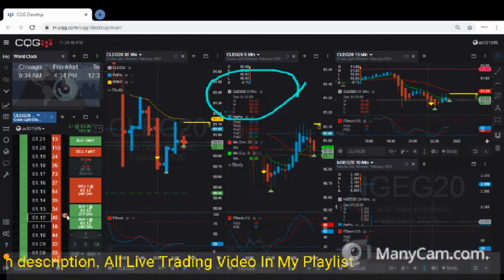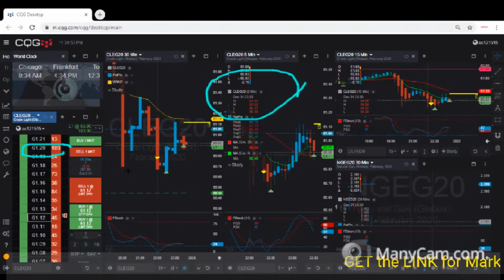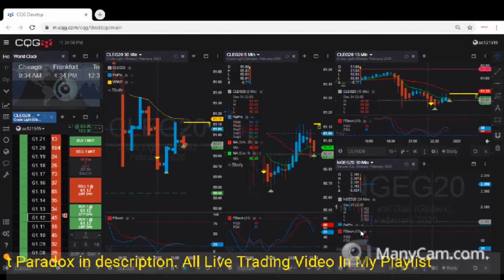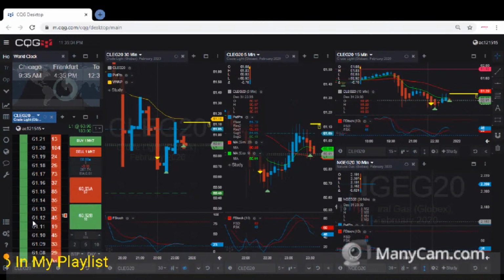So there's a high volume at 61.20, which is quite interesting because the market could go in this direction. I'm not sure. Let's wait, because this is trading. Nothing is sure until it fills.